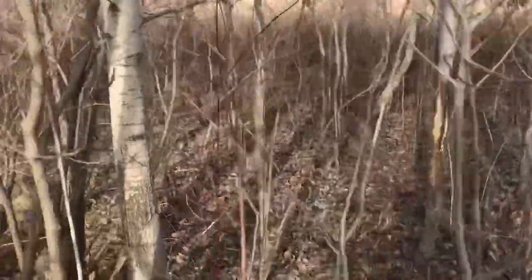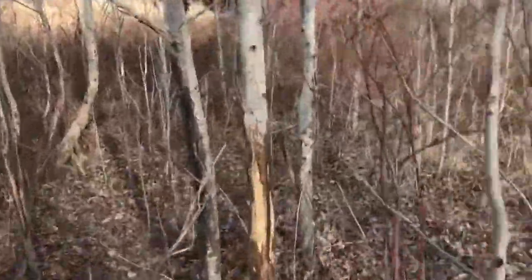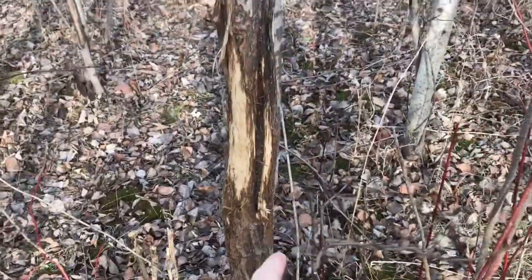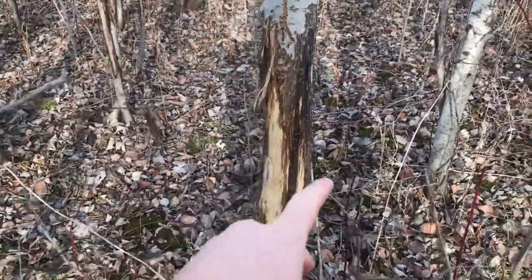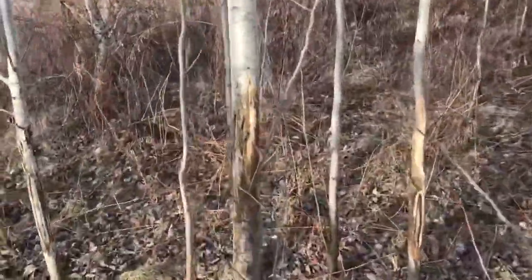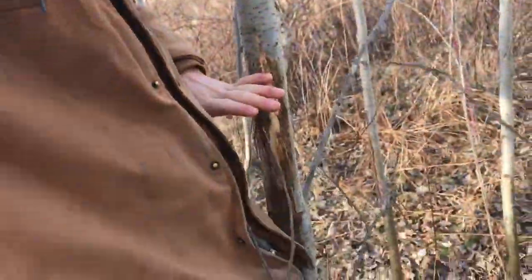Alright, so I'm in the quaking aspen area right here, and you can tell this was made by a pretty good sized deer. It looks like it was rubbed last year, maybe the year before that, and started to grow over, but this is this year's rub. A lot of them. Holy crap, this is pretty high. That's about at my waist.